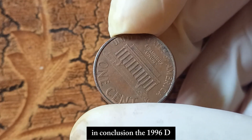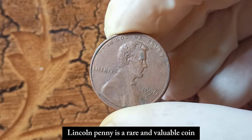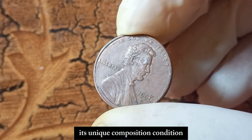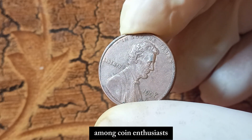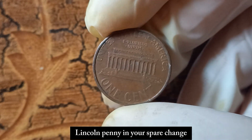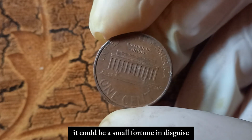In conclusion, the 1996 Lincoln penny is a rare and valuable coin that has the potential to be worth millions of dollars. Its unique composition, condition, and rarity make it a highly sought-after collectible among coin enthusiasts. So, if you happen to come across a 1996 Lincoln penny in your spare change, don't dismiss it as just another penny. It could be a small fortune in disguise.